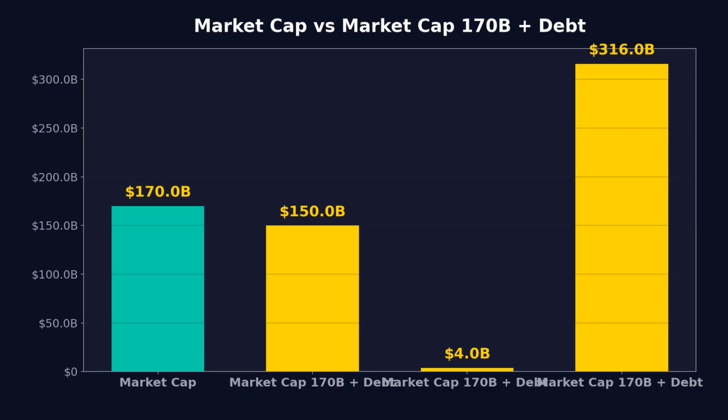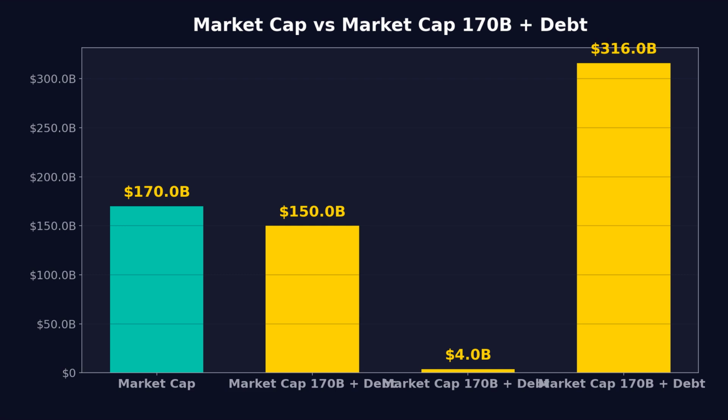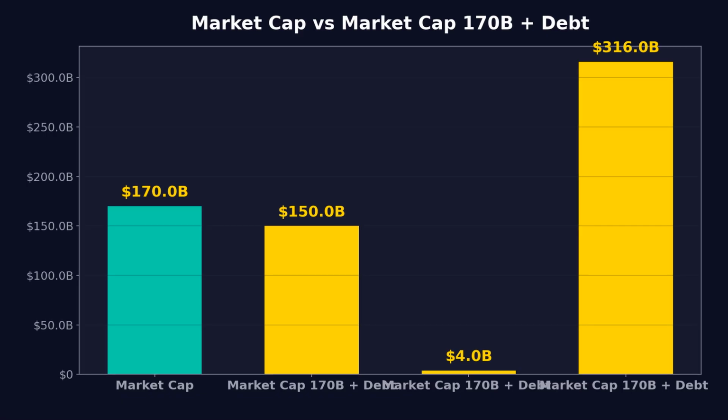Now compare that to a company like Adobe. Around the same time, Adobe's market cap sat near $220 billion. Their debt? About $6 billion. Cash and short-term investments? Roughly $8 billion. So Adobe's enterprise value was actually less than its market cap. Around $218 billion. Two companies. Both massive. But the real cost to acquire them tells a completely different story than what the headlines show. One is a debt-heavy giant. The other is a cash-rich machine. Market cap alone can't tell you which is which.